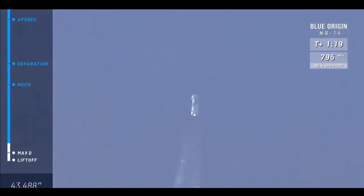All right, you can see on the top right side of your screen, that's where you can follow along as we're gaining speed as she climbs up towards space. In the bottom left corner is the altimeter, noted in feet above ground level, although you may have noticed at liftoff, we were sitting at 3,700 feet above mean sea level. That's the altitude of our West Texas launch site.